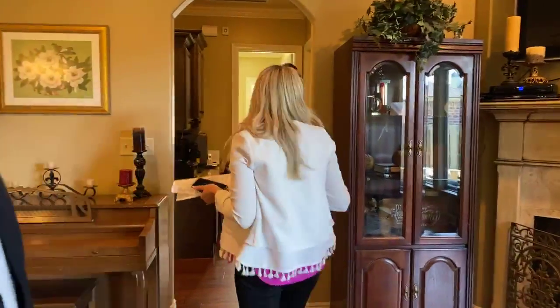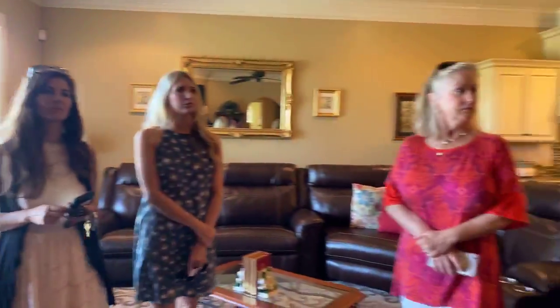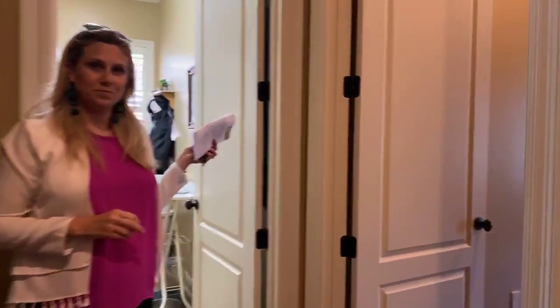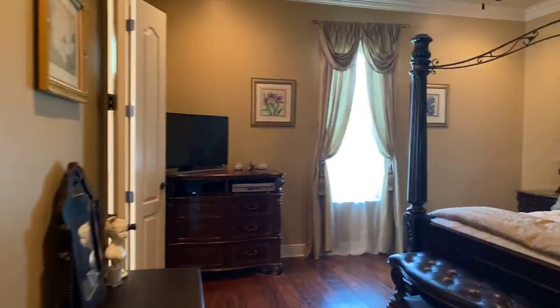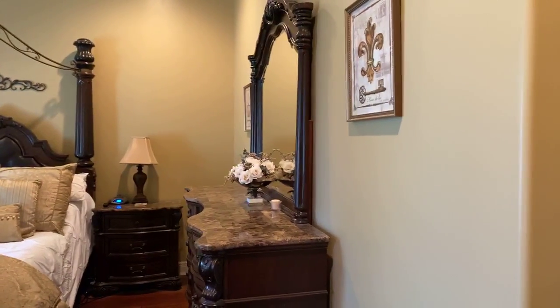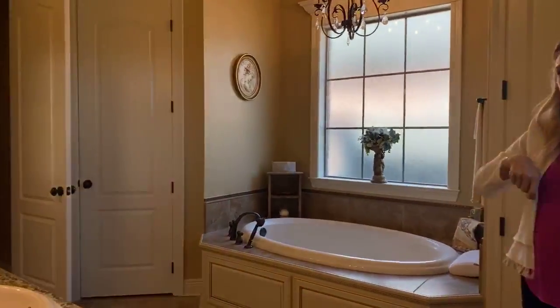Two fireplaces, one inside, one out. Grand fireplace is a focal point in this living room. You have garage entry with a little mom's desk, landing area here, your half bath, your laundry, and then your master bedroom. Master bedroom has an ensuite bath, a large master bath, 2 closets. You have a walk-in shower, a separate soaker tub, closet here, closet there, your double vanities.